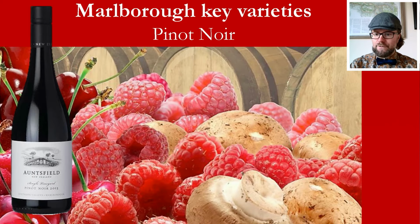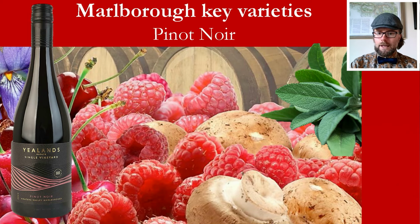The second kind of style on the clay and low slopes of the southern valleys have more intense fruit aromas and flavours, cherry plums, and often medium to full bodied with finely grained tannin. These tend to be matured in oak, can be very good to outstanding, and are premium priced. So you'll see that reflected in the slide just there. And then finally, Pinot Noir from the windier, cooler Awatere Valley tend to have thicker skins, leading to deeply coloured wines, with often a touch of floral and herbal character due to the altitude. They tend to be matured in oak and also be good to outstanding.